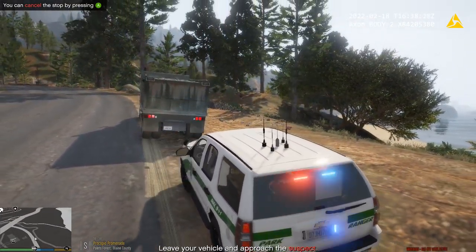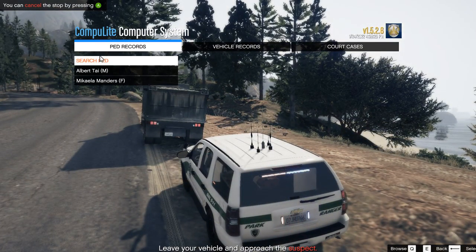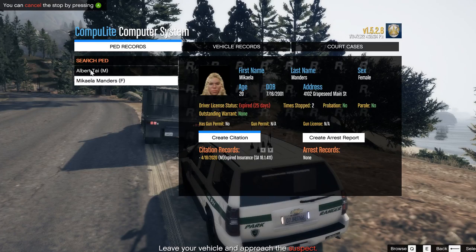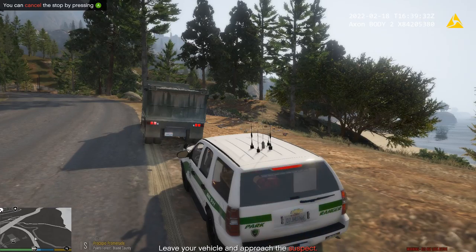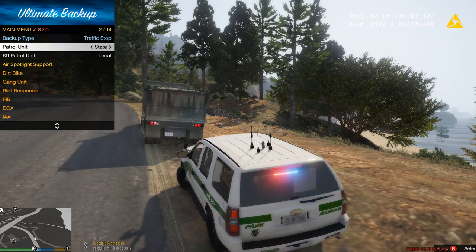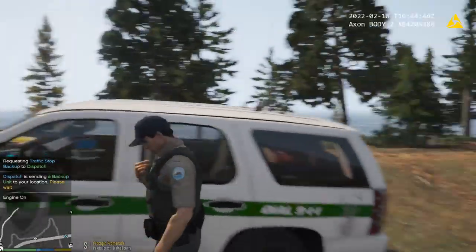Start off with a traffic stop here. Dump truck belongs to her. He's driving, he's clean. We're not gonna write any citations up right now. I'm gonna call a DPS or a state unit down here because it will be CVE. Backup required in Paleto Forest.